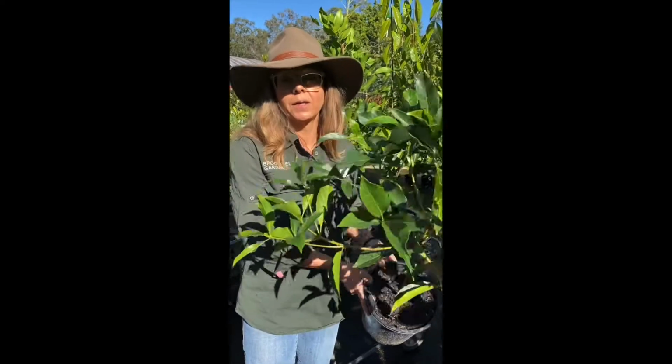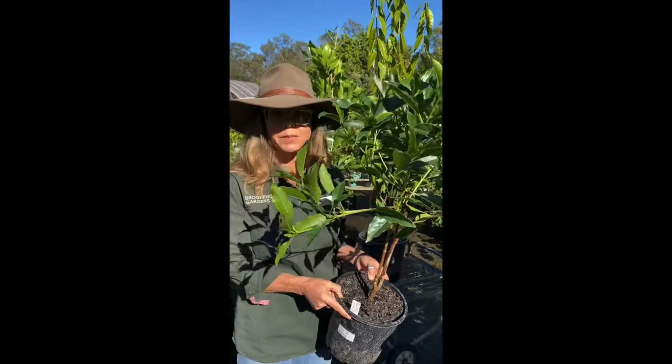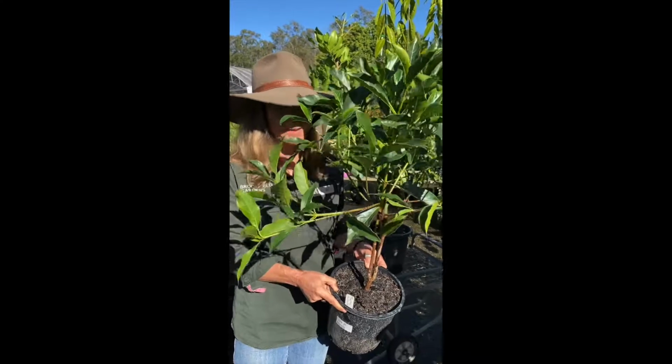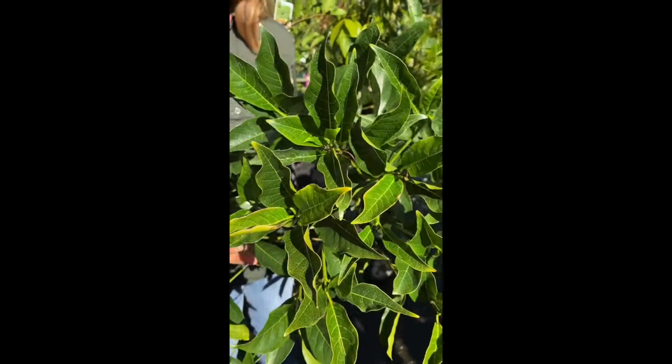I'm going to start with a native. They're all natives today actually. This one is an endemic species, so this one is born and bred in Brisbane. It's a beautiful tree. It's called the butterfly bush or Pavetta australiensis.